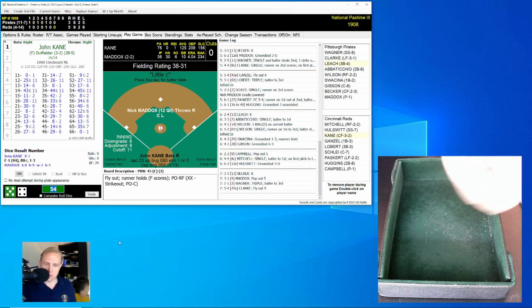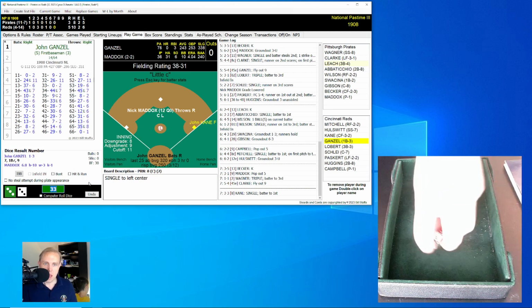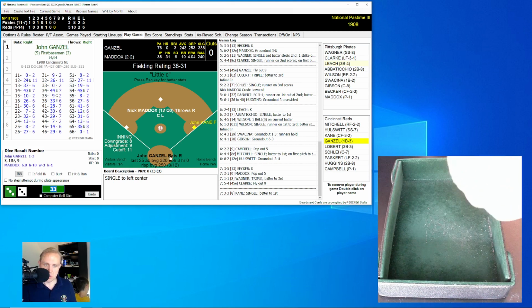Kane, so far today, 0 for 1, and gone on with a walk. Now, he did get on on an error as well. That was that time that he tried to bunt, as you'll remember. And it ended up being an error on the first base or on the pitcher. Kane this time rolls a 33 for an 8, which is a single to left center field. He shows me that he can hit the ball, and he's the runner at first base now with John Ganzel coming up.